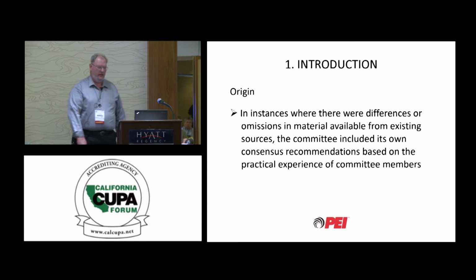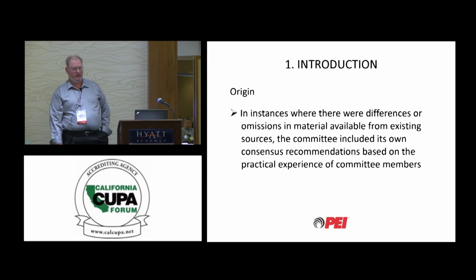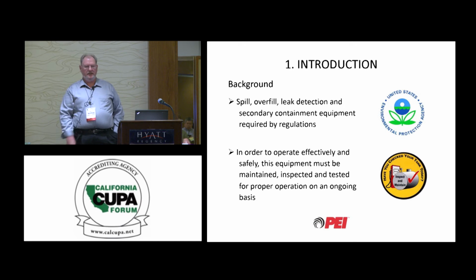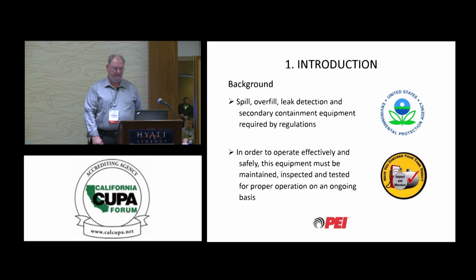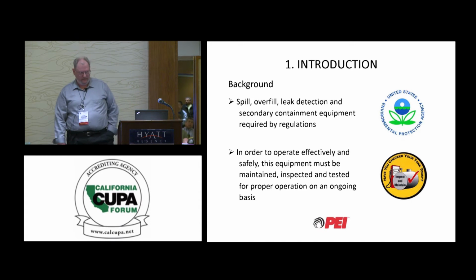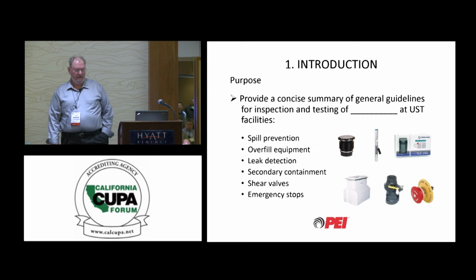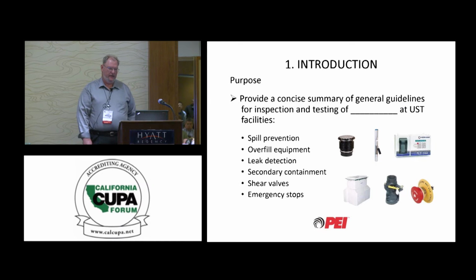As we know now, spill, overfill, leak detection equipment, and secondary containment equipment is required by all the regulations. To operate effectively, it has to be inspected or tested to verify that it's still operational and still able to do what it's intended. Again, what we're trying to do is provide a summary of general guidelines for inspecting and testing the various equipment, including the shear valves and emergency stops.